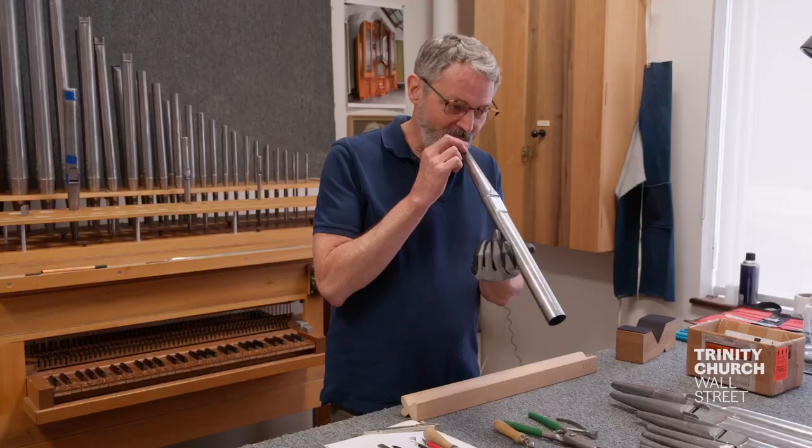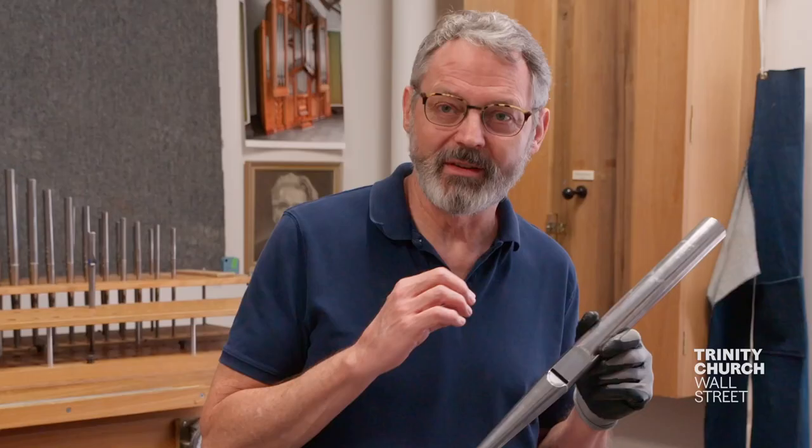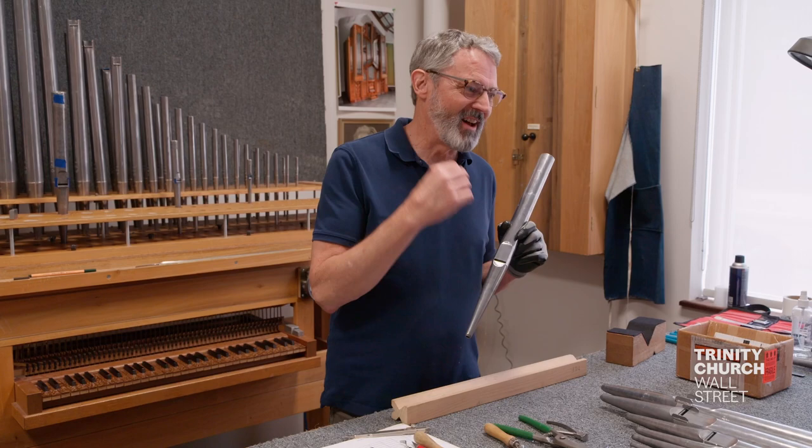So this pipe was made earlier this morning. It sounds pretty raw. It's full of odd harmonics, and we're going to take out those harmonics. It's almost like taking spice out of a dish.